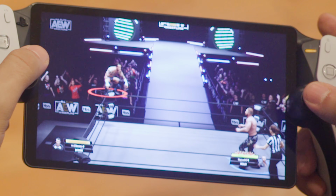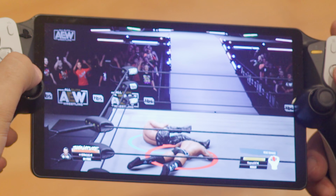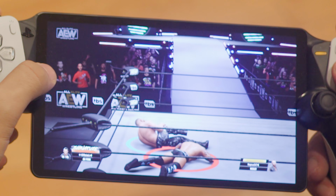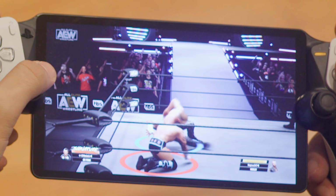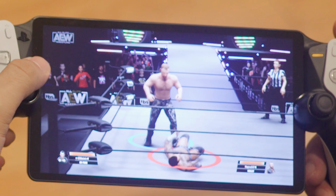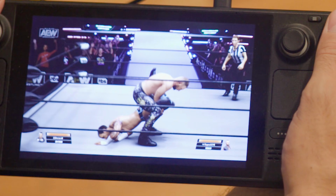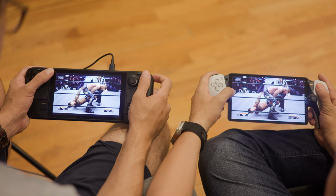But the PlayStation Portal had its own glitches as well. When playing, we noticed that there was a frame rate drop on the PlayStation Portal. Sometimes it would be 1-for-1, and sometimes the frame rate would actually go down a little bit on the PlayStation Portal, where I didn't really experience a frame rate drop on the Steam Deck. So they're different. They're both comparable, but that was different. Other than that, the whole gameplay experience was amazing.